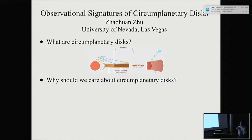I'll talk about the observational signatures of circumplanetary disks. So first, what are circumplanetary disks? When you have a young planet in a protoplanetary disk, the young planet will open a gap. Then it gathers material around the planet and forms a circumplanetary disk. We know circumplanetary disks exist because all of Jupiter's moons lie in a plane.